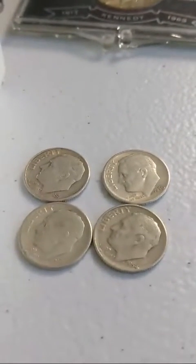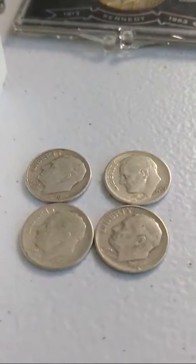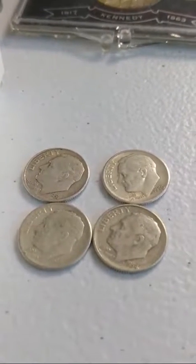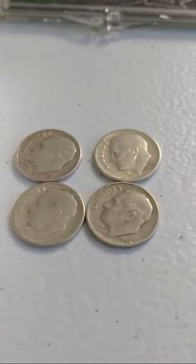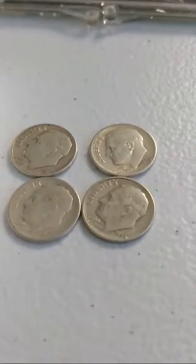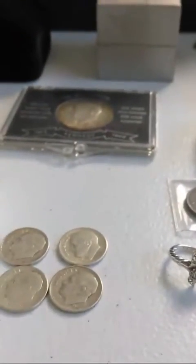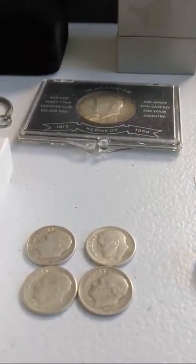So you definitely want to make sure you're describing. You don't want to over describe. If you see anything abnormal, great. If you don't, move on. Just list it as regular silver coins, put the dates, put that they're Eisenhower dimes, etc. So that was pretty much, I believe, everything that came out of the box.